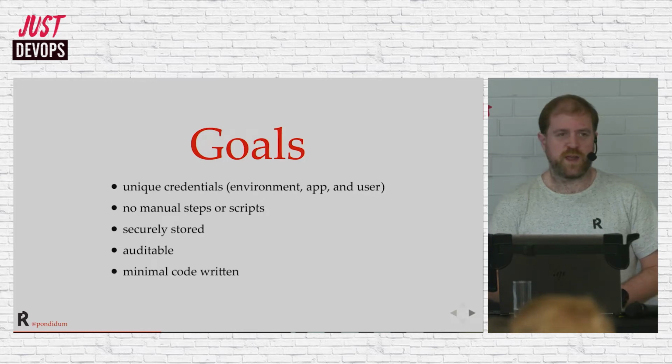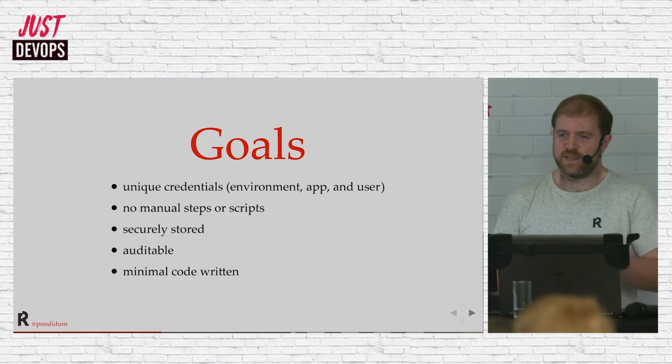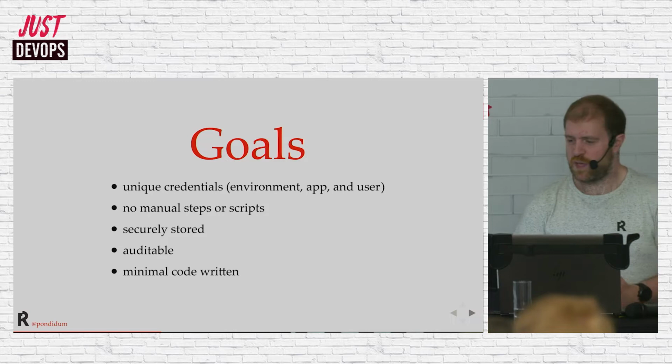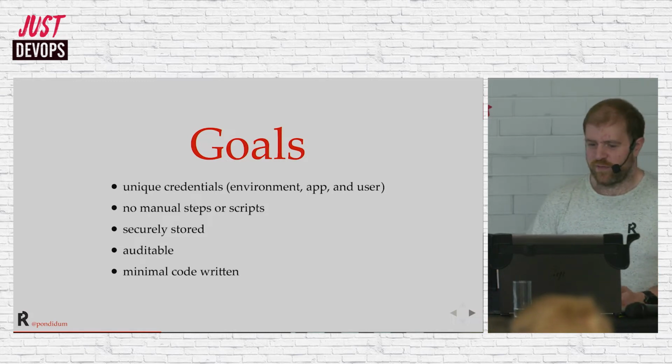And we didn't want to write any code, because while I enjoy writing code, if I can write less code, that means there's less chance of bugs, and less chance of bugs means I can be more bored, and I like being bored. It gives me more time to drink coffee. And I don't like solving bugs. I'd rather not have them.